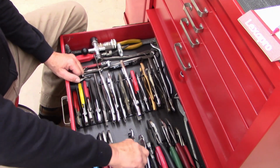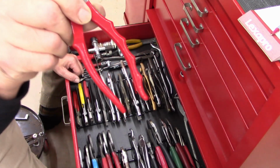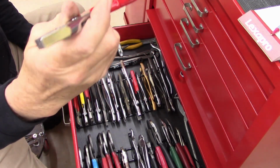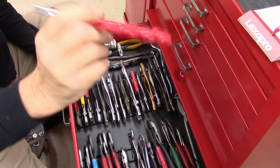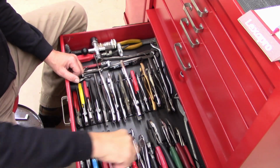It's pretty cool. Look there. German. World War II, right after the war. 1946-49.